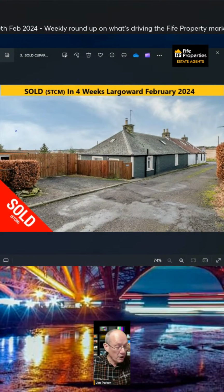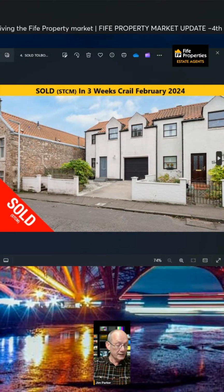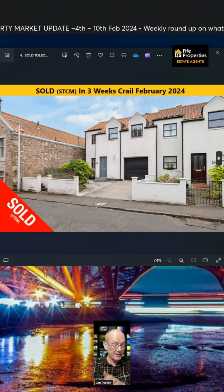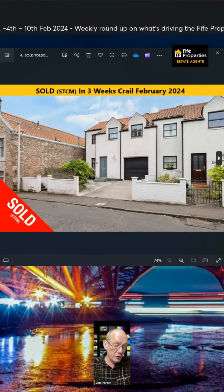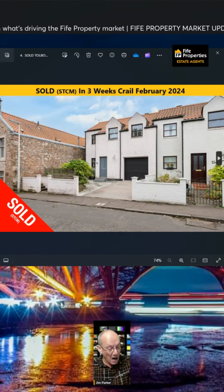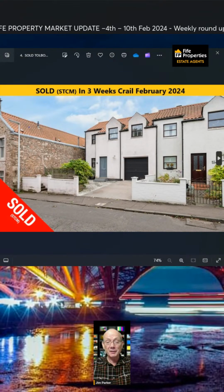So that's Cooper Road, Largo Ward. The next one, this is a familiar one, Tolbooth Wynd in Crail. It sold in 3 weeks. It was a 3-bedroom end terraced house, listed at offers over 275,000. This was one that previously sold, and it came back to the market, and then we sold it again in 3 weeks after coming back to the market.